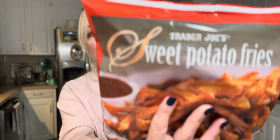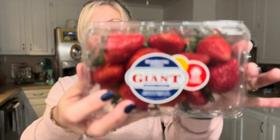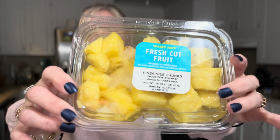But anyways, I got these sweet potatoes. These are really good, the sweet potatoes from Trader Joe's. Highly recommend. We were almost out of strawberries, so we got a thing of strawberries. These smell amazing from the outside of the package. They smell so good. And so does this. My husband picked up the fresh cut pineapple. Yes. And then he also picked up some of the Everything But the Bagel Sesame Seasoning Blend.